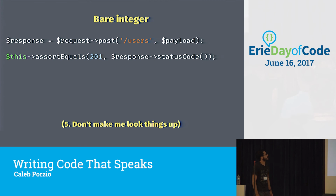Okay, what's going on here? So we have a request, and we submit a request to hopefully create a user, it looks like, because we're posting to this users endpoint. We pass in a payload, and we get the response. And here, we're asserting that the status code of the response equals 201. What is a 201 status code? I can never remember those status codes. I got 200, I got 404, but all the ones in between, it's just a blur. And then I have to Google HTTP status codes. Save me the Google.